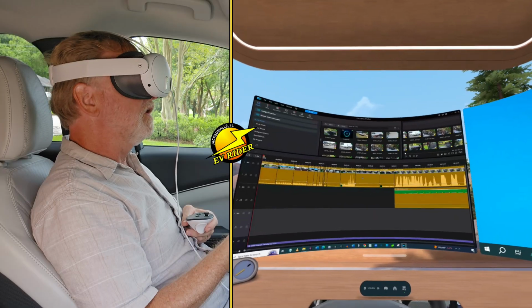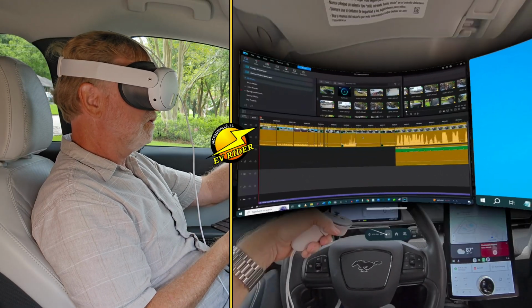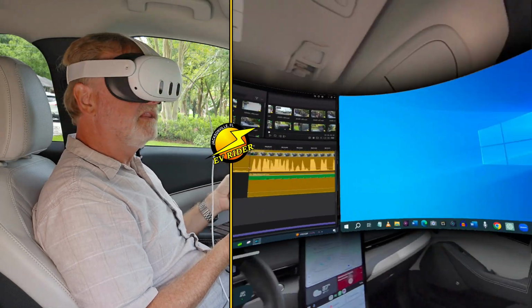So as you can see, the resolution is very good, and I'm going to go ahead and get out of immersive mode, and now you can see there's the car again.